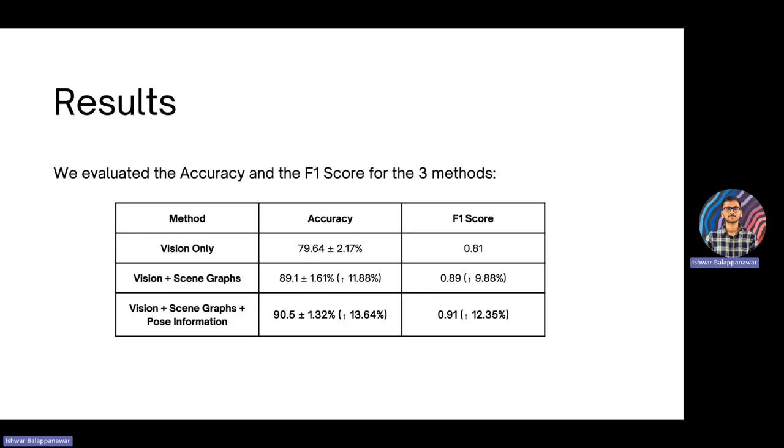So our findings confirm the initial hypothesis that incorporating additional knowledge with visual features would enhance the performance of the distracted driver detection task. The ablation study further shows the contribution of each type of auxiliary knowledge. In this case, scene graphs were found to be the most valuable, emphasizing the importance of explicitly representing semantic information and integrating it with visual features.